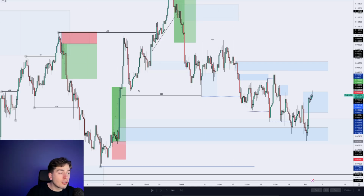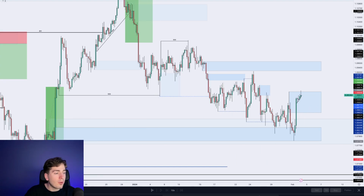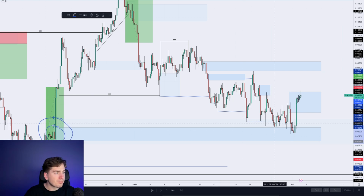A very good morning. Euro dollar is moving back in towards the upside. Today we have some very important news with NFP coming out in the afternoon, at least if you're based in Amsterdam. So what we can see over here is a very strong bullish reaction from this area of both daily demand and 4-hour demand. Yesterday I was looking for a candle close below this low.